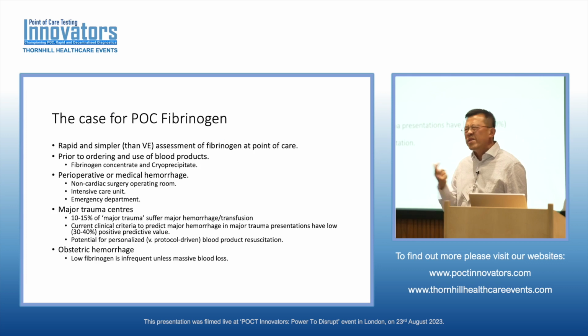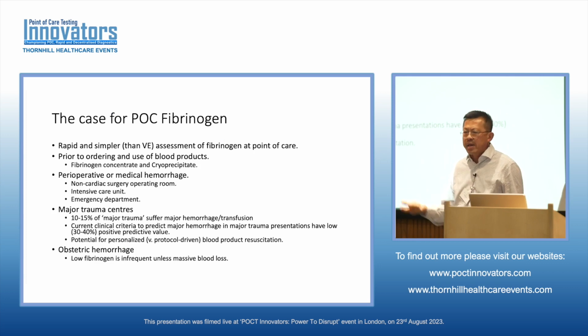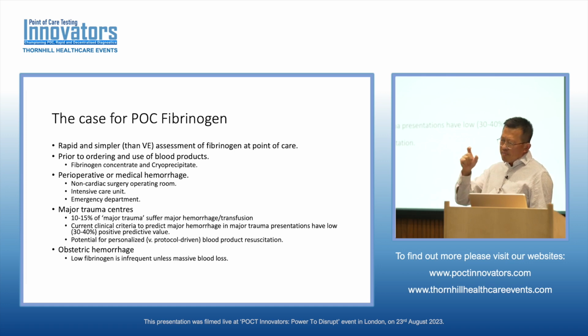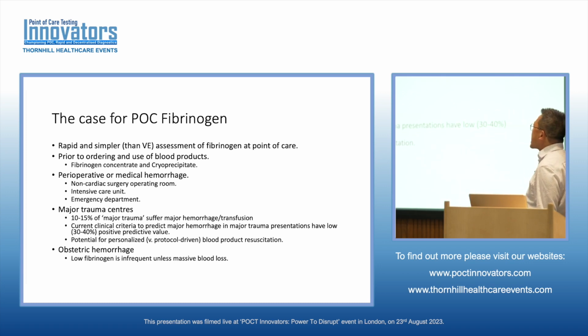A lot of people say, well, viscoelastic testing is a little bit difficult to understand, it's very complicated. And so one of the things we thought of at this meeting was maybe what we need is a point of care test of fibrinogen, because that's absolutely key. If you gave me no other information other than fibrinogen, I could probably manage 80% of the time. And maybe we don't need all this complicated trace tracing and stuff like that, and all we need is really just point of care fibrinogen.